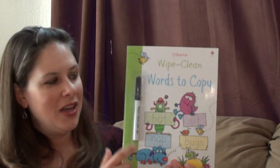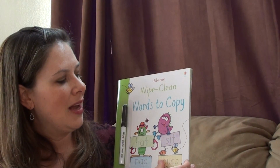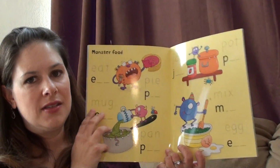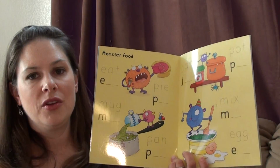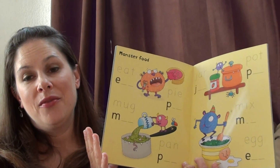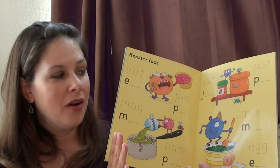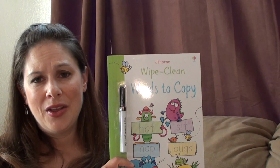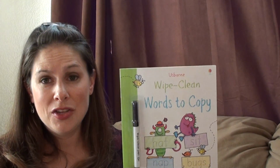This one's really fun. We have wipe clean books too, where you take a dry erase marker on these plastic covered pages and draw in. This one is words to copy, so you learn to draw the words, and then when you're done you take a paper towel and just wipe it off. If they forget to and they leave the marker on there, you just get a wet paper towel and rub it. It really does come right off. We have 20-something different ones of these that go all the way from beginning pen control for little ones all the way up to learning times tables.